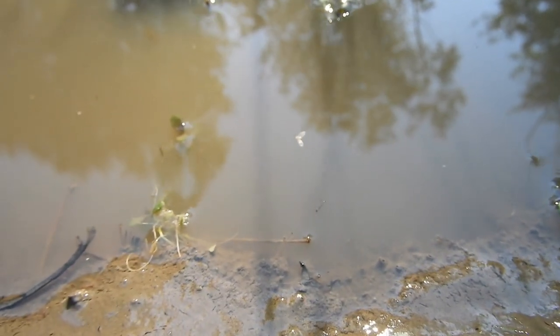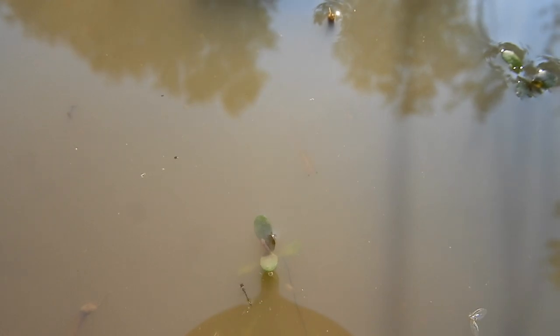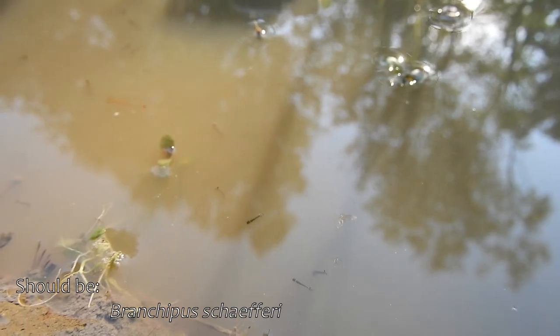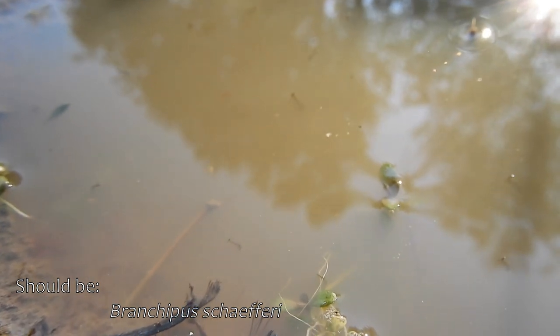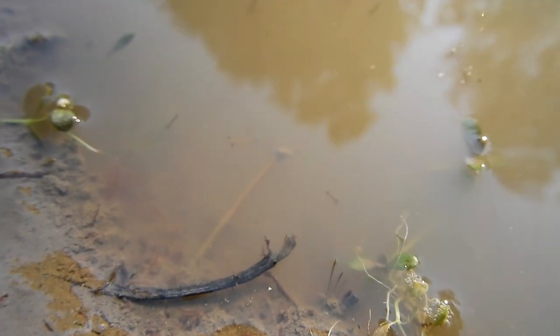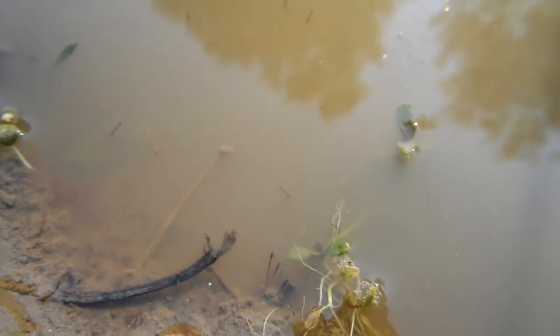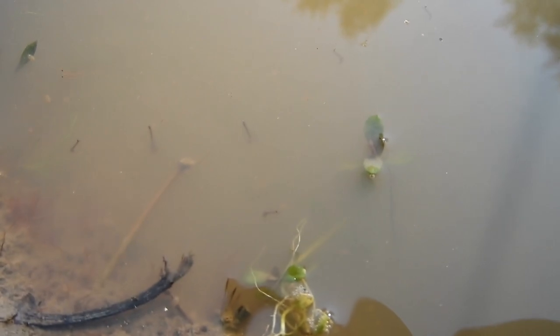And when I was looking into this little puddle, I actually also discovered fairy shrimps. They are also said to occur here, and I can confirm. I saw them mating and some carrying eggs, but it's really hard to record because of all these reflections on the surface of the water, and the water is quite murky.